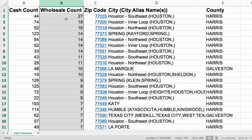77033 has, I think, always ranked top for cash transactions. Lots of long-term hold landlord investors buy in this area because it's very inexpensive, so they pay cash and it rents really well, so it cash flows very well. The numbers you see here are the number of wholesale deals in the last 6 months in this area.